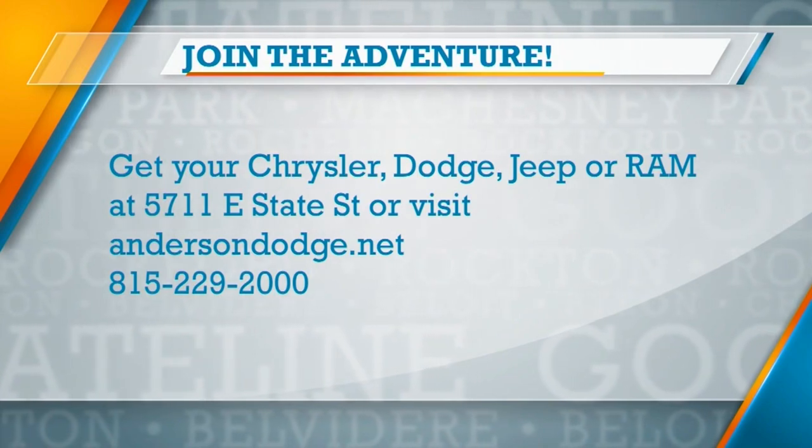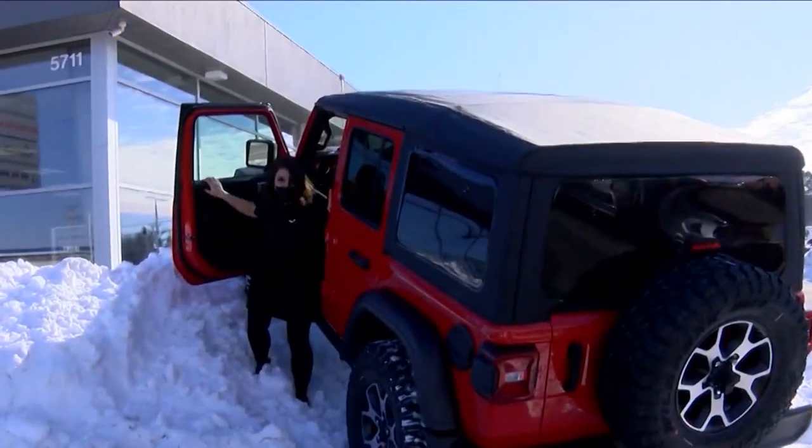Next time you drive down East State Street, check out my cute red Jeep for me. Let me know how it's doing. It's still up there in the snow.